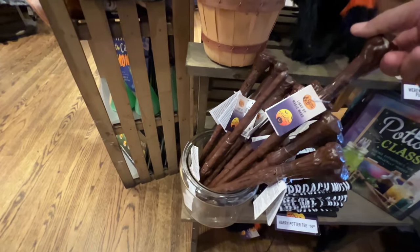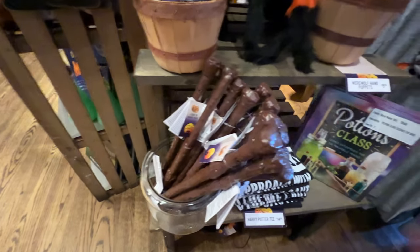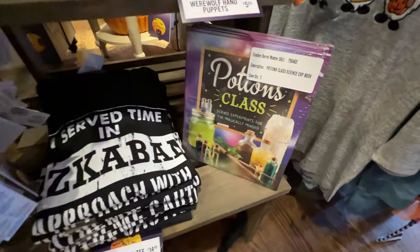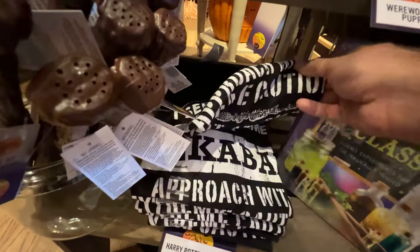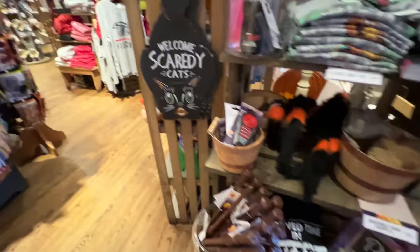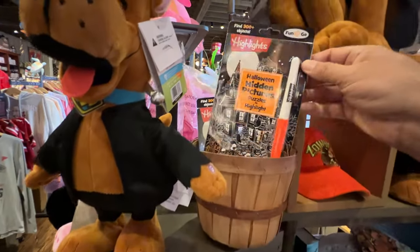If Harry Potter's your thing, it looks like you could get a wizarding wand. Knockoff, looks like. Well, maybe it's not. I'm not sure. Here's a potions class set. That actually looks kind of fun. And here is serve time in Azkaban. I think that was Azkaban. I'm not really sure now if that was actual licensed Harry Potter stuff.